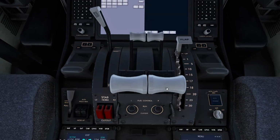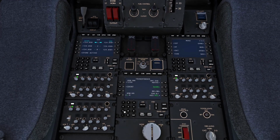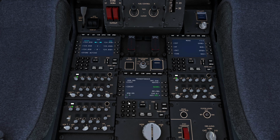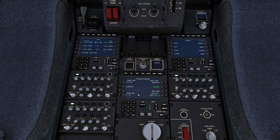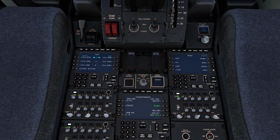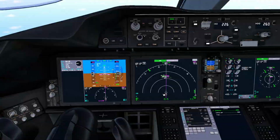Connect 193, just keep me up to date what you'd like to do. I know the weather's sort of heading in your direction, so I'm assuming you probably want to wait for it to pass, yeah? Connect 193, okay, and do you have a latest divert time? Okay, no worries.